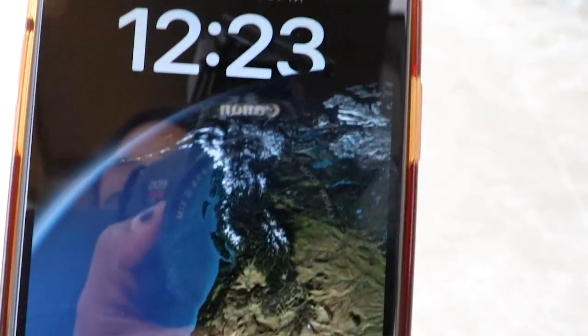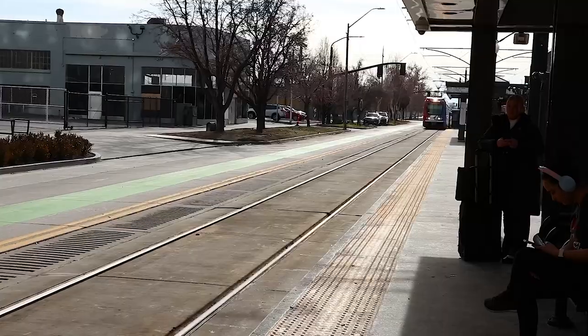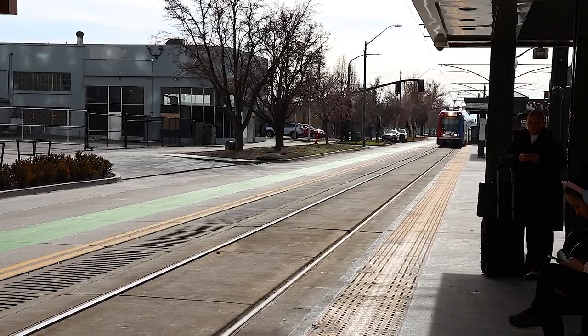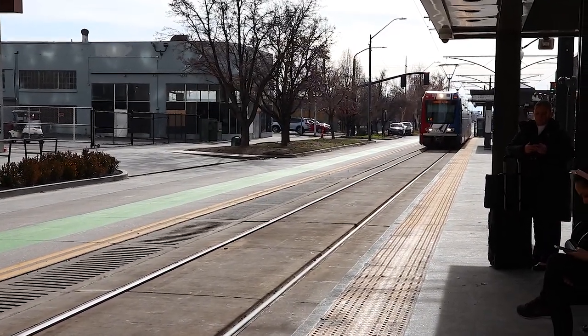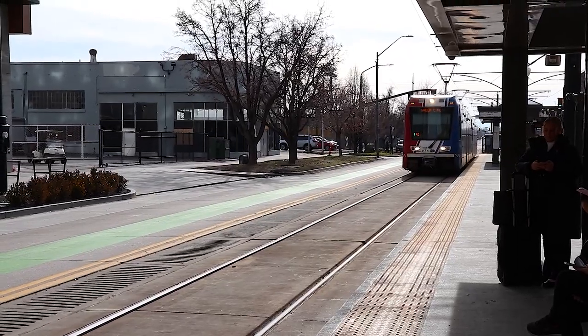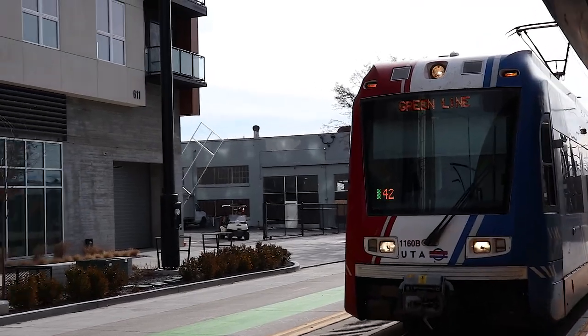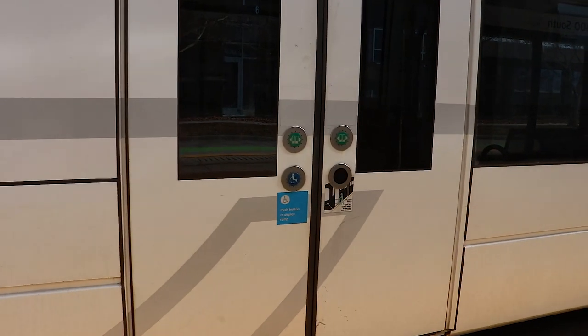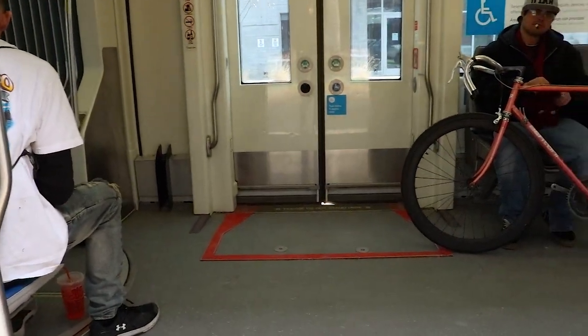Guys, it is 12:23 and our tracks is finally coming. You can see it over there. It's just literally arriving right now. And we need to be ready to board it as well because we've been waiting for it for a good 23 minutes. You can see right here that it says green line to airport. So guys, the doors actually open automatically. Nothing you have to do to get in.